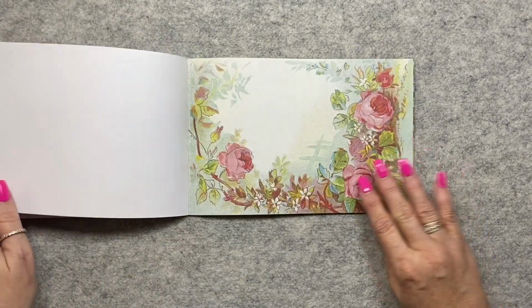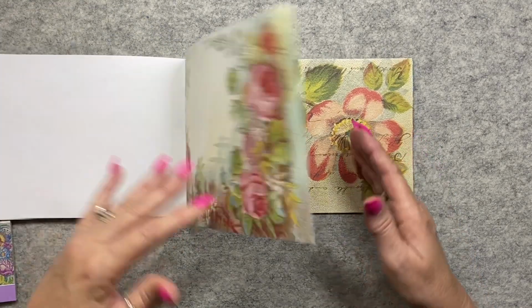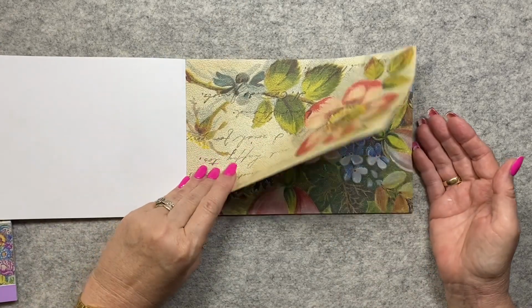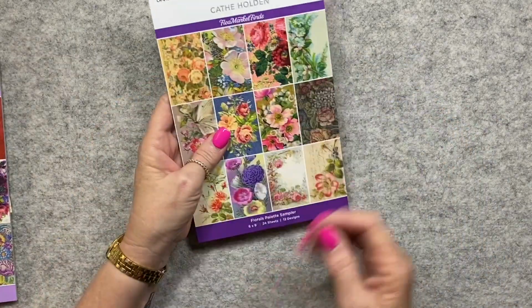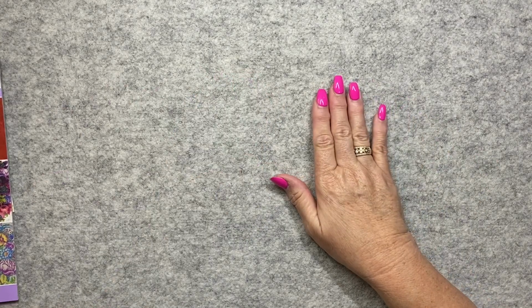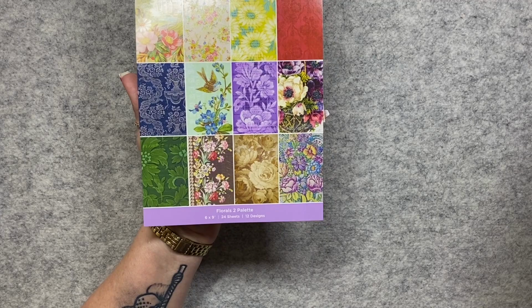So I have 3 Cathe Holden journals on the go at the moment. And then it repeats. I've used that sheet before that. And I've got an idea for another one in my head. So I've got to get in and start using them. So that was the first Florals Palette Sampler.